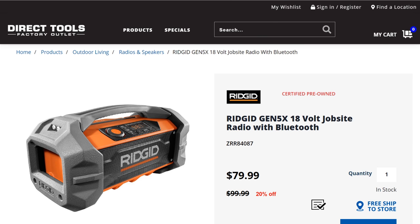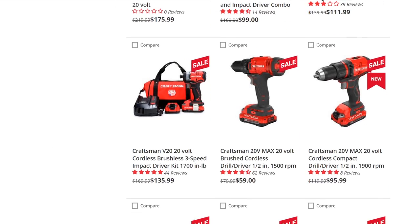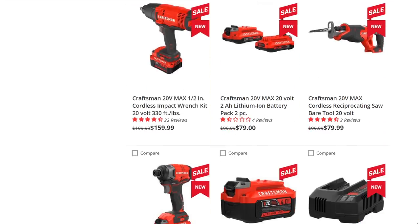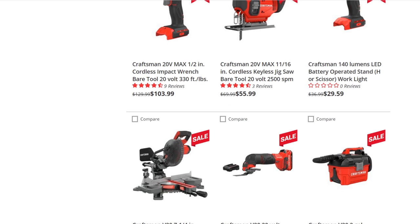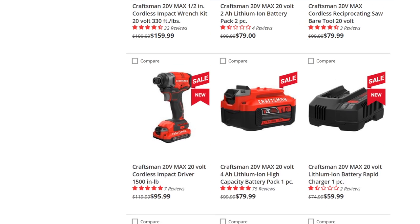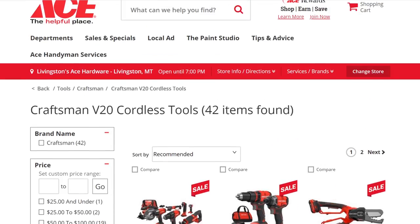All right, over at Ace, 20% off. They're having a huge sale on, I think, all of their Craftsman power tools. Cordless, I think. I don't know if it's corded tools, too. Maybe it is. No, I only see it's on the cordless stuff so far. But we've got brushless and brushed. All of it is 20% off. I'm not going to go through each item here because there are so many. But I'll link directly to this page so you can go check it out if you've been looking to get into the Craftsman line.